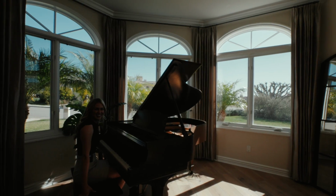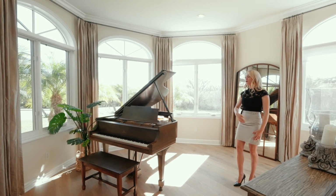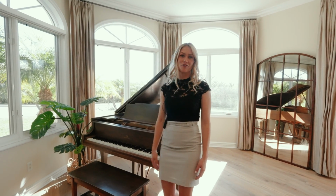And imagine if there wasn't a piano here. You could put a table, you could put your couches, or for your piano lovers, you can definitely sit down, maybe play some Beethoven.